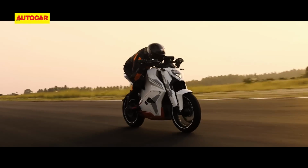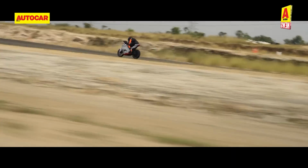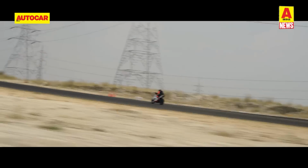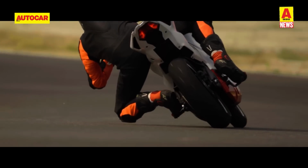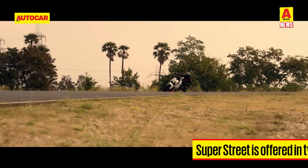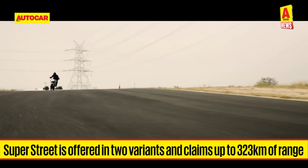The F77 Super Street gets its power from a 10.3 kWh battery and can produce 40.2 horsepower and 100 Nm of torque. The company claims that the base variant of the Super Street gets an IDC certified range of 211 km and the top spec Recon variant can achieve 323 km of range on a single charge.